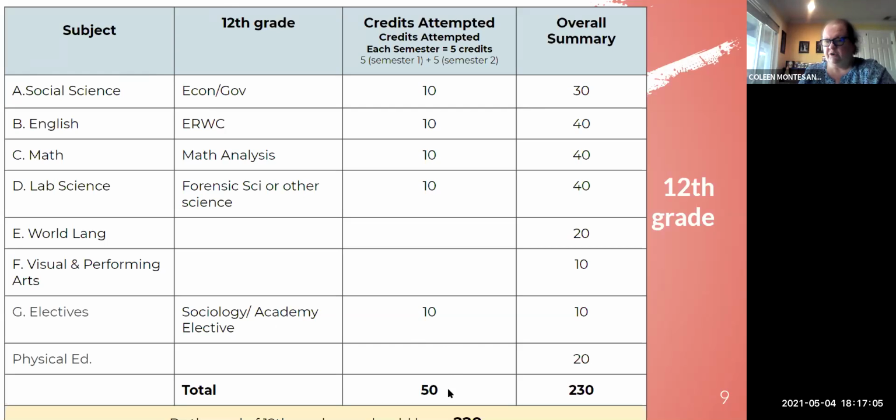So these students would only need to take 5 classes if they started the year with 180 credits. They are allowed to take more if they want, but this student would end up with 230 credits and would meet the requirements for graduation, as well as complete all the requirements for the A to G. Okay, so that's kind of showing at each year what level of credits students should have.